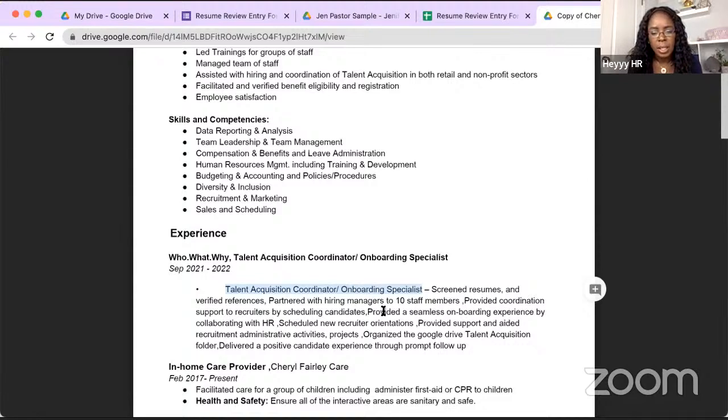Organize a Google Drive talent acquisition folder. Take that line out. Unless you keep the line in, because I know that's literally what you do. You're just starting your career. So if that's literally what you did, I would say organize Google Drive with X number of documents. Organize them by what? Did you put them in categories? Did you put folders in there? Did you assign different folks to different parts of the file? Did you link any of these documents to each other to take out human error? Go into that. Deliver a positive candidate experience through prompt follow-up.